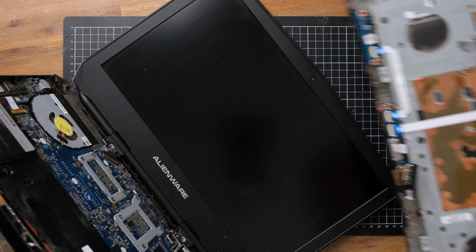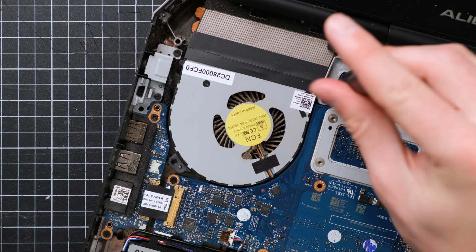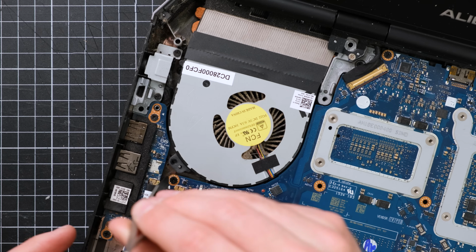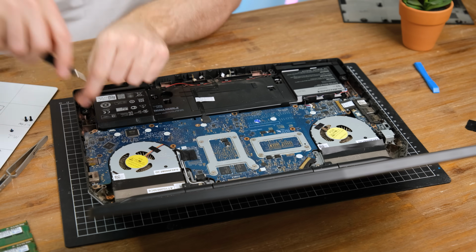It looks like we'll be in for a bit of a dusty as well as hairy time. There's a good chance the previous owner had cats. The tutorial I was following said you should remove the fans after taking out 2 Phillips head screws. This is in fact wrong, as there are definitely more screws underneath the motherboard. So it's time to remove the motherboard.